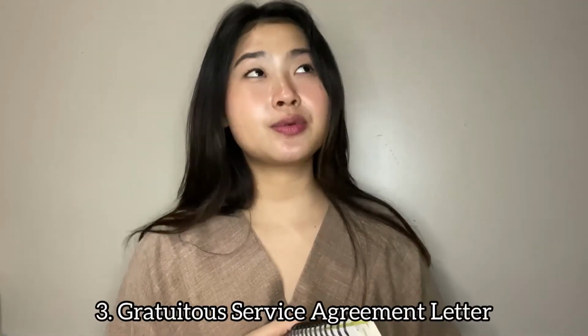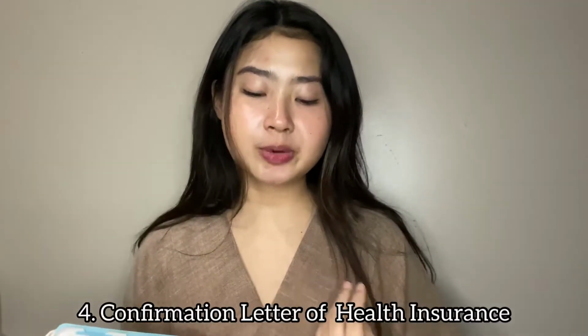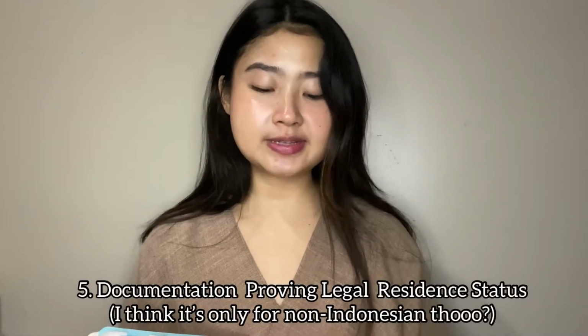And I also had to sign a gratuitous, how do you pronounce that? Gratuitous service agreement. I'm not sure how to pronounce it correctly, but it's a letter that I had to sign that was provided by the US Embassy. Then a confirmation letter regarding personal medical insurance, which I requested from my father because my health insurance is from my father's company. And documentation proving legal resident status.